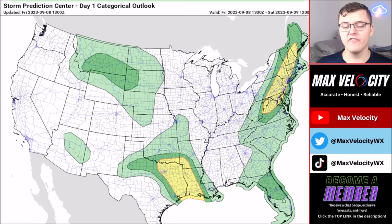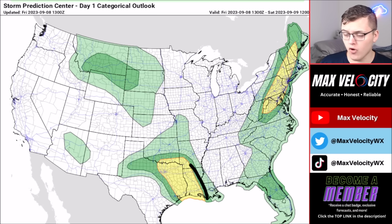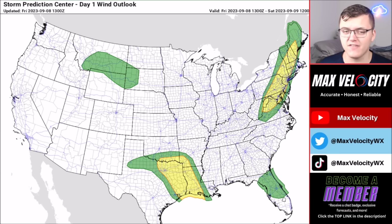There will be some severe weather over the next few days, including today on Flying Fences Friday. We have 2 slight risks of severe weather, one in parts of the northeast that extends back through the mid-Atlantic, and another which does include areas like Texas back through even the Gulf Coast. Main concerns for today will be damaging winds and some large hail.